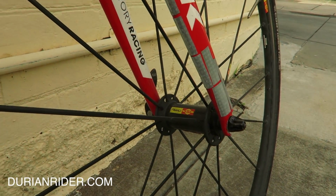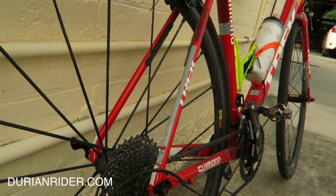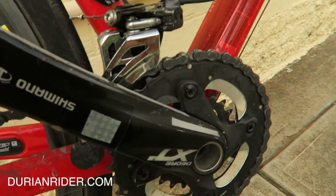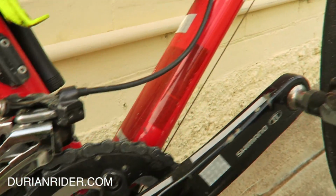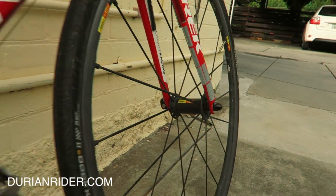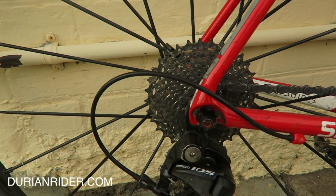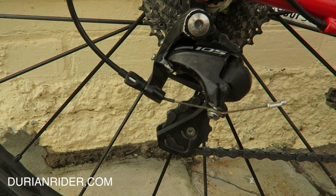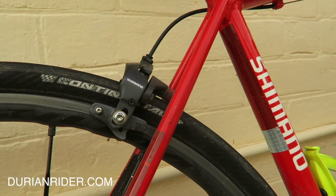Got some reflective tape on there, looks ugly as sin, but works really effectively at night time for epic rides. Be safe, be seen. Got on the cranks there some spinning reflective material. It's biomotion, they call it. I've got mountain bike pedals on there. This is my adventure bike, one of many. And I've got the 105 5800 11-speed derailleur that's been smashed and crashed, bent, still going strong.